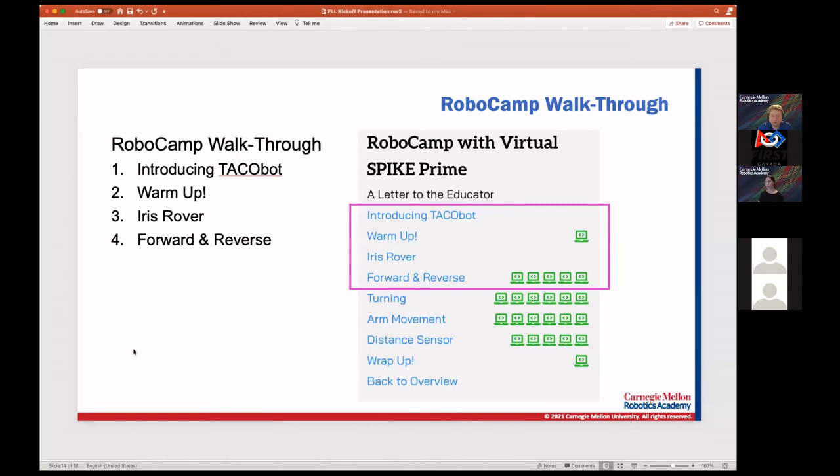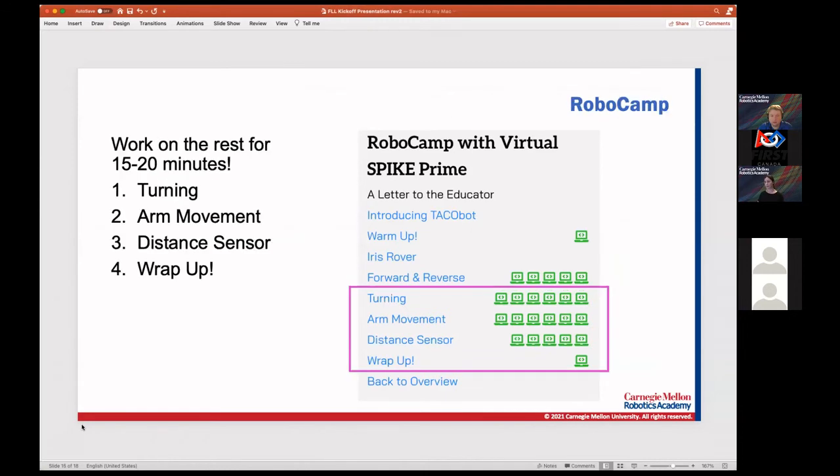All right, so that was our walkthrough. And now we can work for the next 15 to 20 minutes on the rest of the RoboCamp. So what's left is turning, our movement, distance sensor, and a wrap-up activity. So again, you can take 15 to 20 minutes to complete this on your own.